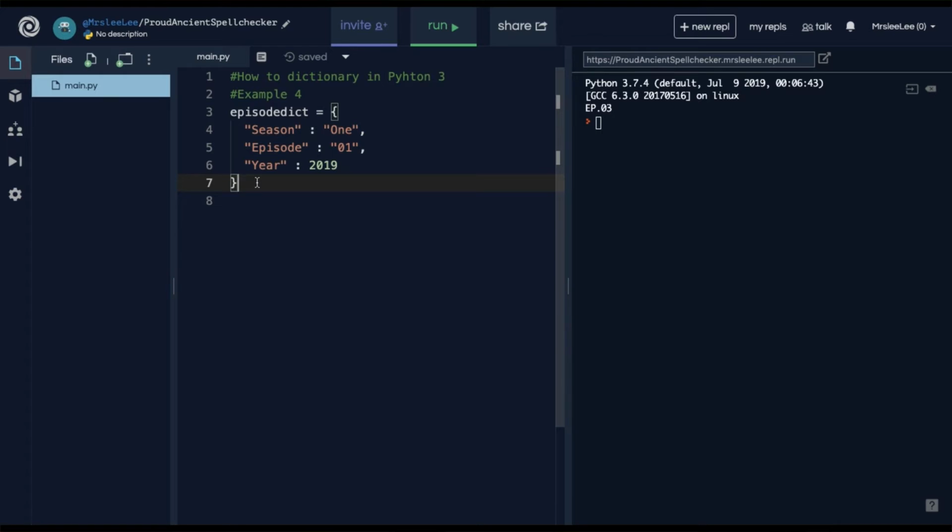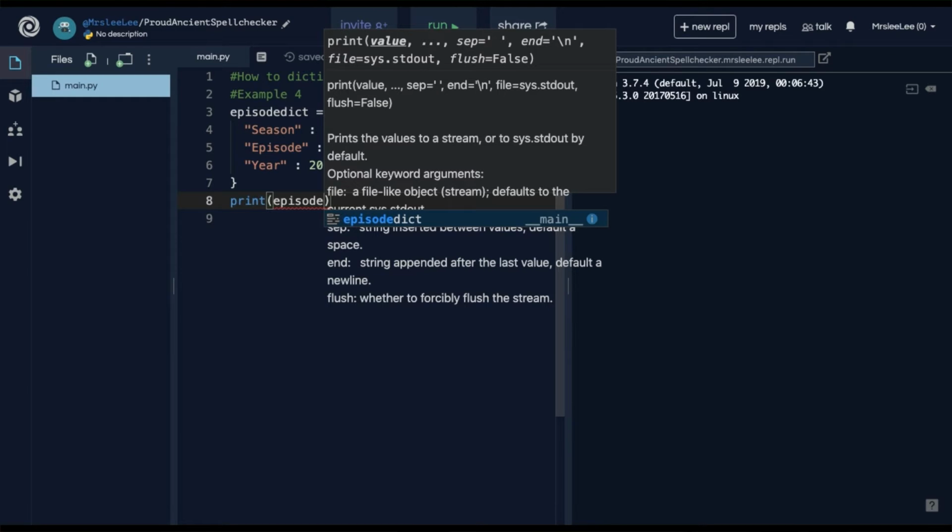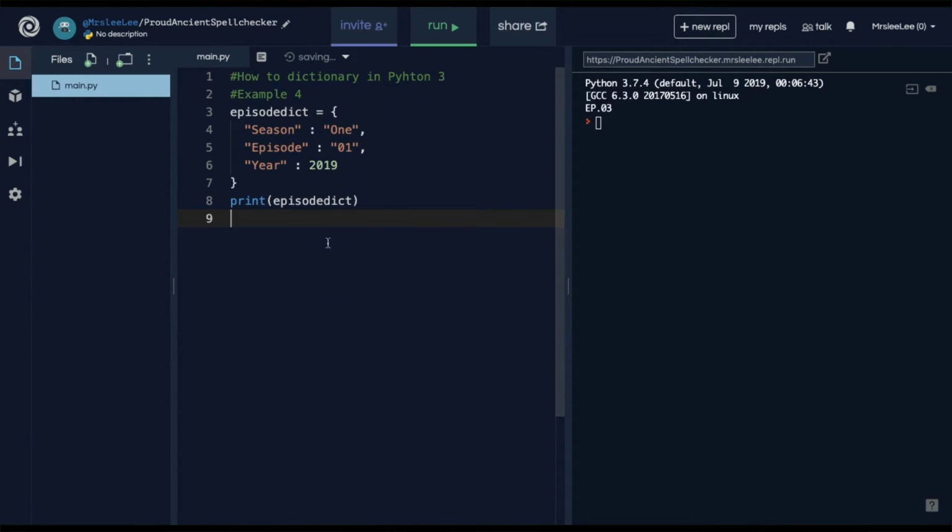All right, so then we're going to do some curly braces and then print. And what are we going to print? We're going to print episode dictionary. So let's see if it works. There you go. It worked. And it all printed on one line.